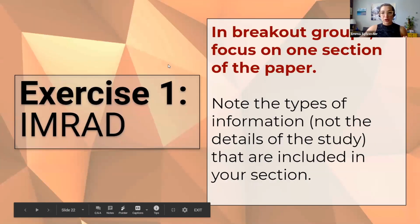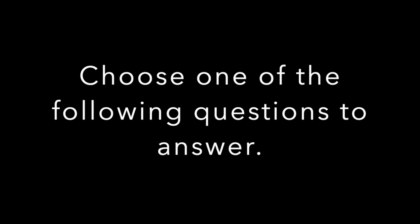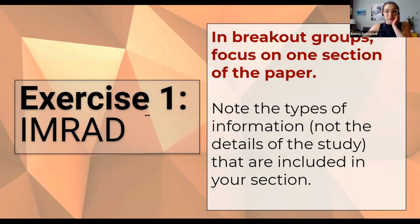I'm going to put you into breakout groups. In group 1, I would like you just to take a look at the introduction and get an idea of the type of information, not necessarily the details of the study, so you don't need to tell me anything about hermit crabs or their behavior, but just the general type of information that you see in your section.